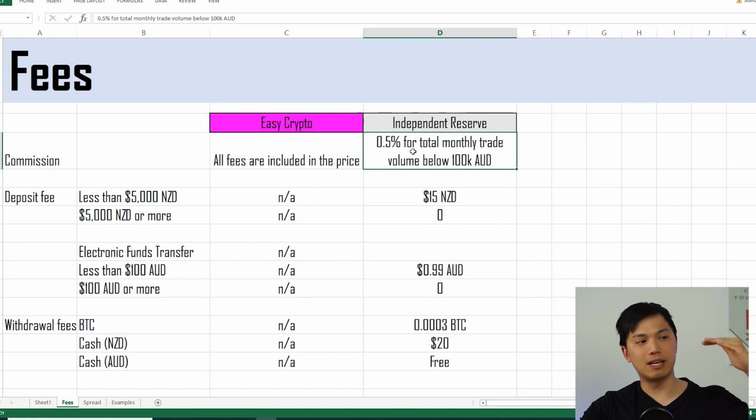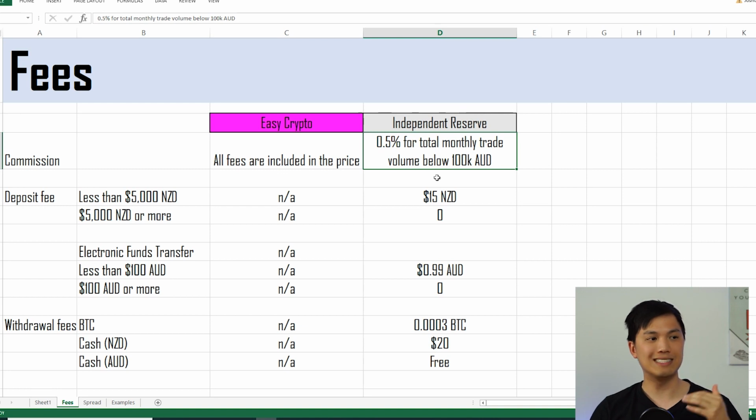But for Independent Reserve, they do split it out, so it's easier for us to see what type of fees they charge. So they do charge a 0.5% commission on all trades where your total volume is below 100,000 AUD. But if you go over that $100,000, then the commissions drop to a lower level. But for the purposes of this video, let's just look at the 0.5% commission.